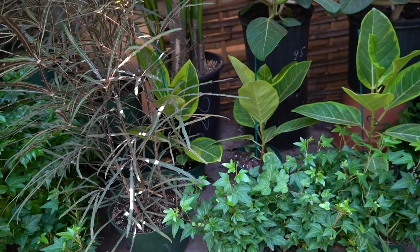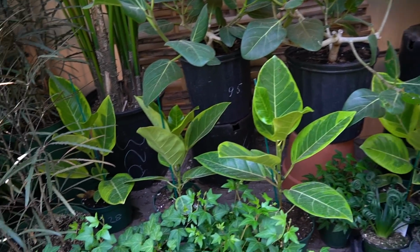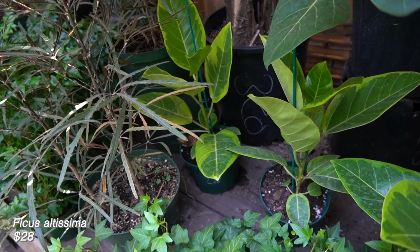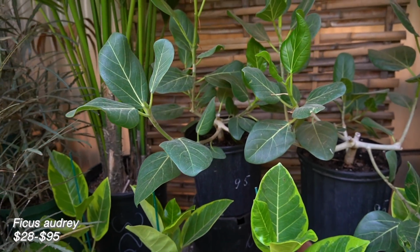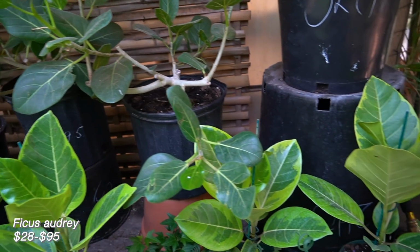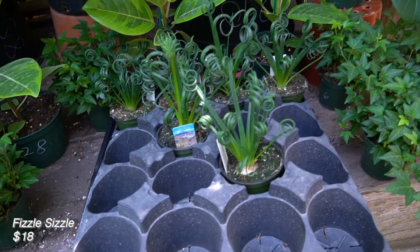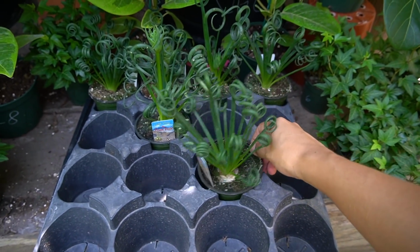Alright, so now we're in the outside area where they have trees and cactuses and just other plants. But here there are some funguses for 28. They got Audreys. Look at this Audrey. They also have some fizzle sizzles, which I haven't seen in a while. I've never owned one. 18.